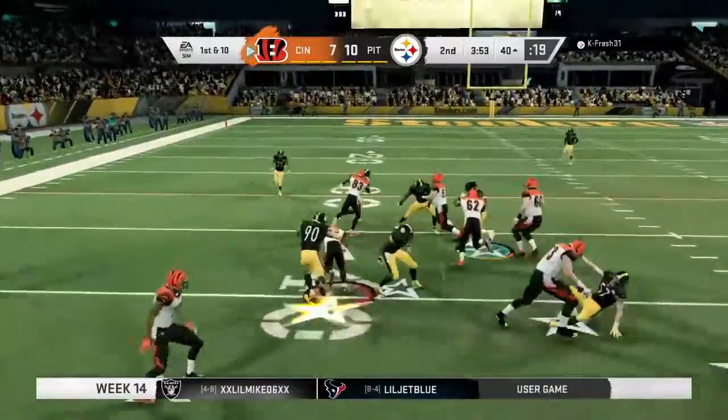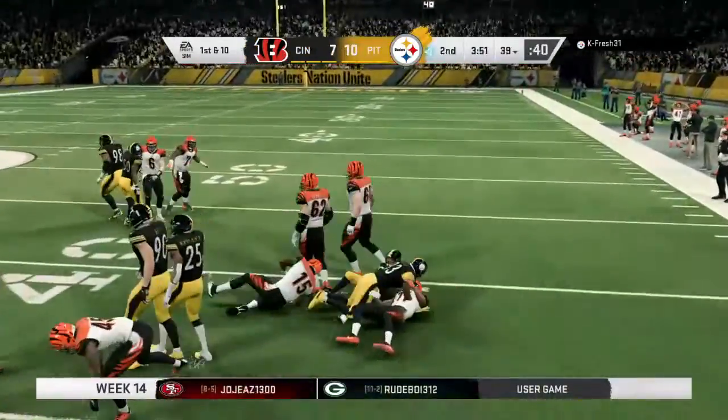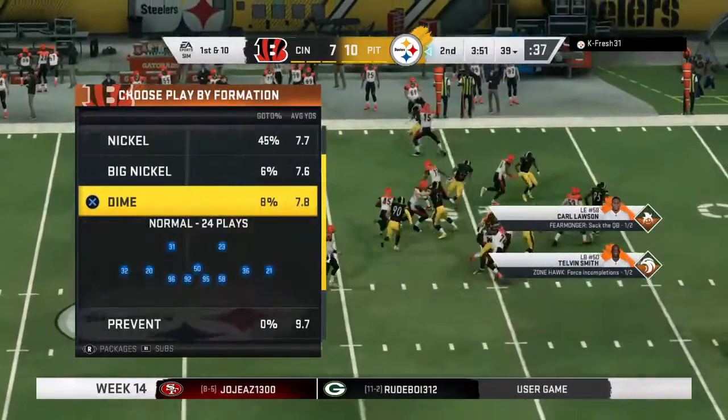They'll run it now out of the gun. And now a fumble. The ball's out, and it's picked up by the Steelers. And his guys are going to take over at the 39-yard line.